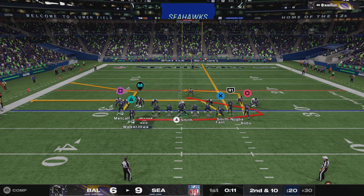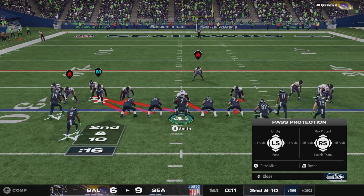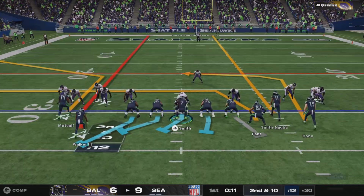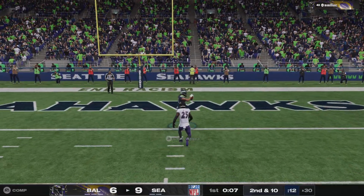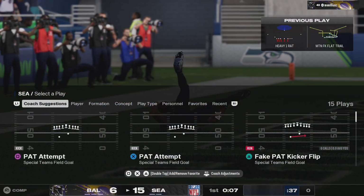Check 59, Cobra. 13X. 49, flip it off, 49. Back to the air, it's Smith. Has it down close. It's a Seattle touchdown.